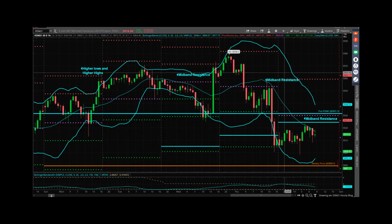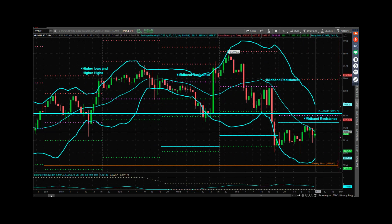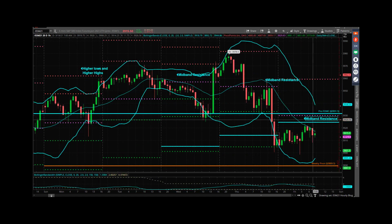So here's the hourly, and you can see you got mid-band resistance here, and you have it here. There was the first trip down to 3,900. They did 3,900 and a half, a little bit lower last night, 98 and a half. Europe ripped it in their face. I mean, that's just kind of what they do. But then you've got 4 to 5 hours of an inability to get through that hourly midband. You see the weekly pivot down here, 89 and a half. Here's your pre-FOMC price, 31 and a half.